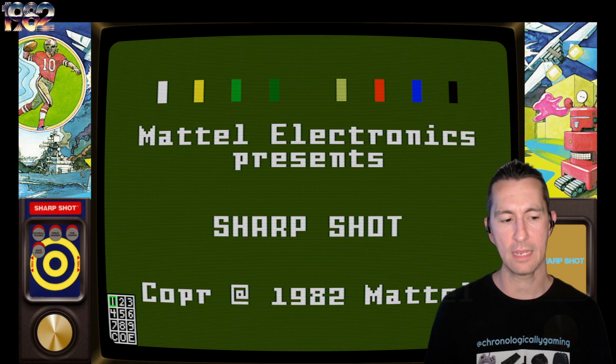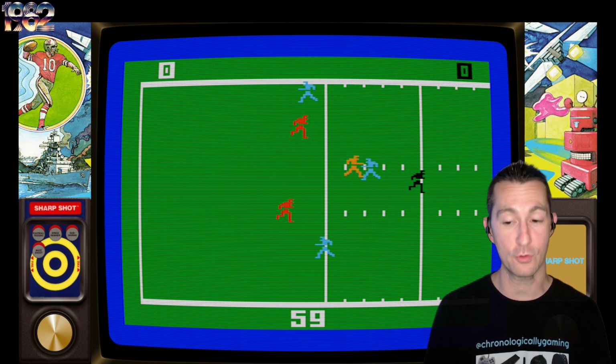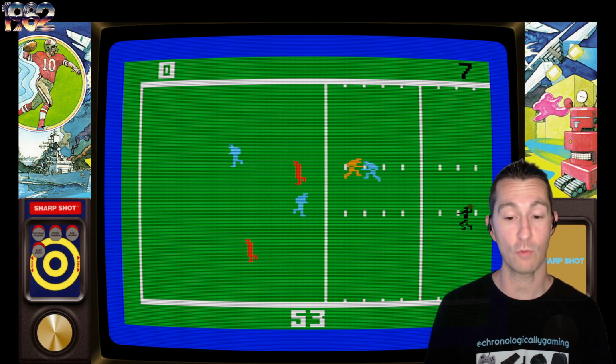So we're going to go with the first game. This is football passing. I'm going to push number 1. Now, football passing, you push the action button. Oh, I'm sorry. You move your disc. Then you push the action button. You're supposed to make contact with the blue players. If you hit the red, you lose points.